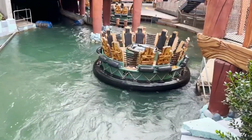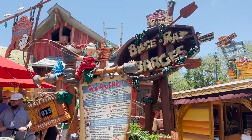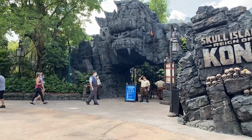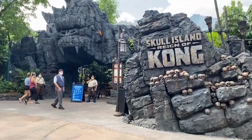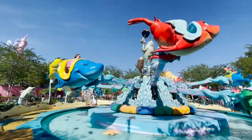Moving over to Islands of Adventure, we do have The Amazing Adventures of Spider-Man, Dr. Doom's Fearfall, Dudley Do-Right's Ripsaw Falls, Hagrid's Magical Creatures Motorbike Adventure, Harry Potter and the Forbidden Journey, The Incredible Hulk Coaster, Jurassic Park River Adventure, Jurassic World VelociCoaster, and Skull Island: Reign of Kong.